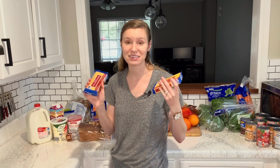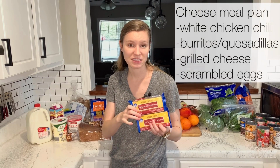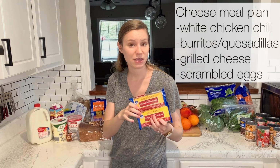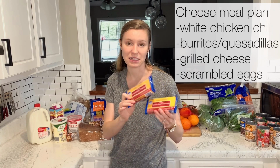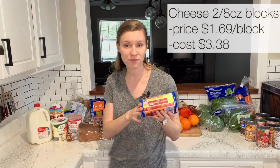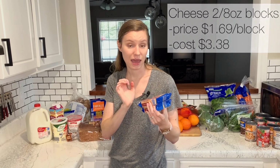Shredded cheese usually has some sort of a coating on the outside that can make it not melt as nicely, and it's usually marked up pretty significantly. So you definitely want to make sure you are buying it in block form. We will be using this for the chili recipes, some scrambled egg recipes, and probably on a burrito or some sort of Mexican dish that I'm going to be making. So we got 2 of these, and these were $1.69 a package at our Aldi.